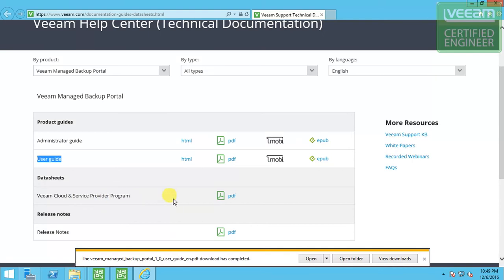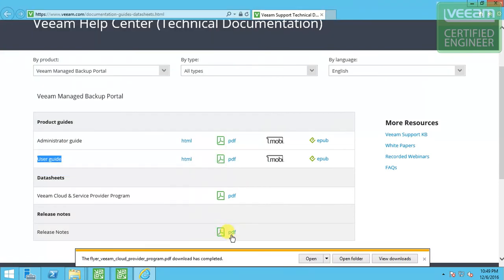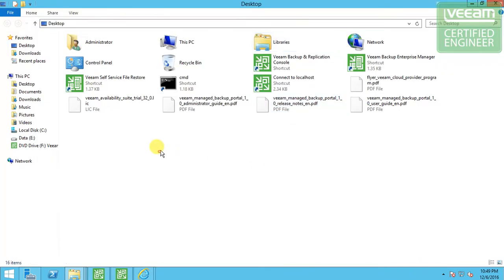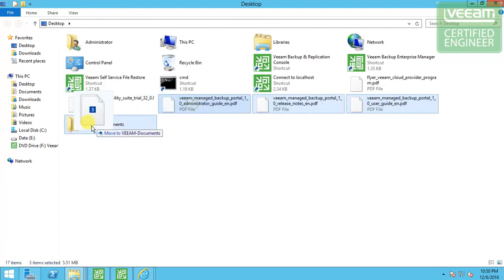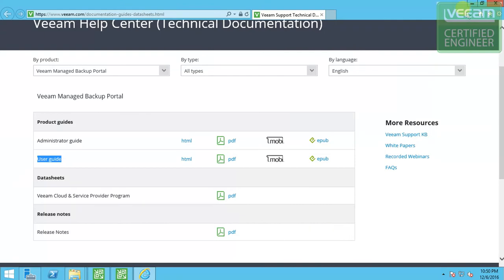And the Veeam Cloud Service Provider Program, you can download this one too, and the release notes. There you go, they are all downloaded. What we can do is create a folder, Veeam documents, and move these files into it. You can see the Acrobat Reader is not installed, that's why it doesn't give you the icon, which I will install later. I'm going to minimize it.